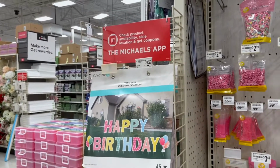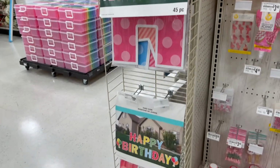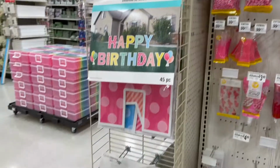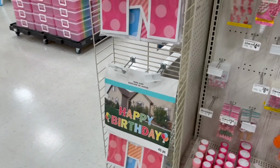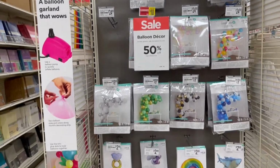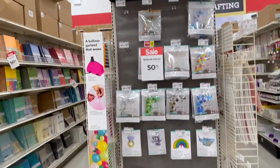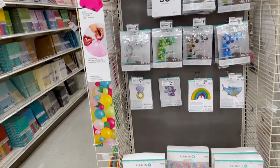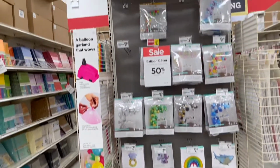I know people were really into yard signs this past year. I don't know if people are still interested in them, but they have them here for $30, if you want something like happy birthday in your yard. I guess all their balloon decor here is 50% off. My sister-in-law is really good at putting up balloons for her kids' birthdays, making them feel special. It always makes me wish I would do the same for my kids.